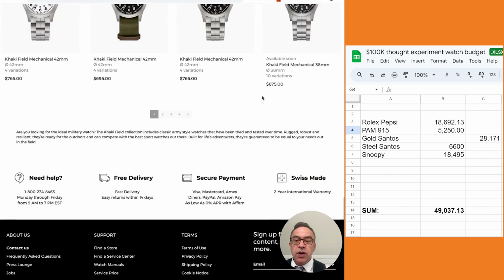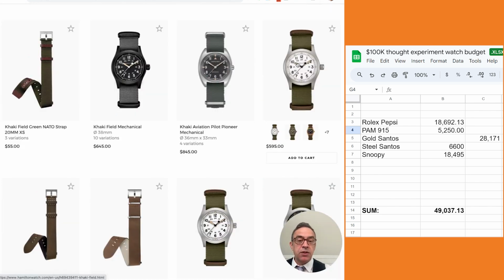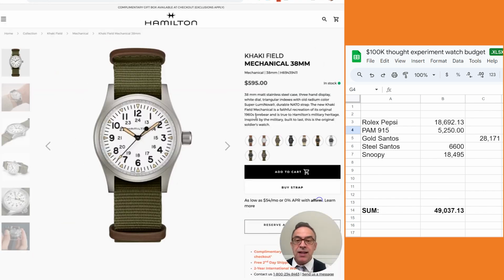I'm just looking for a khaki field mechanical, 38 millimeters on a NATO strap. I love this watch here, so I'm just gonna go khaki. That does not put much of a dent at all into our budget.